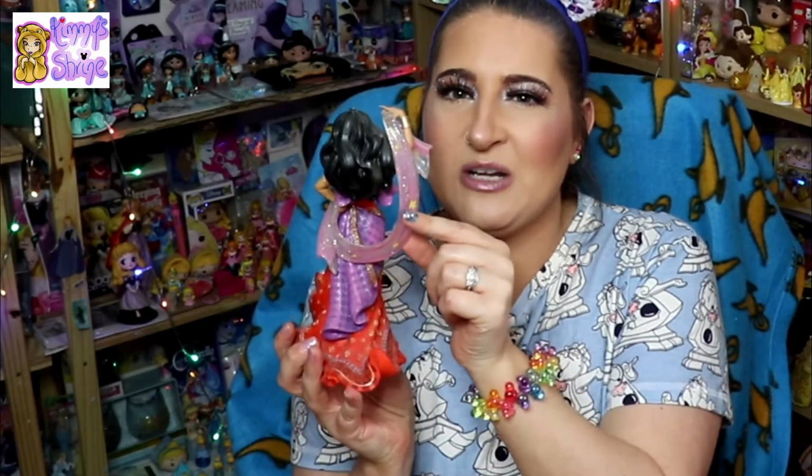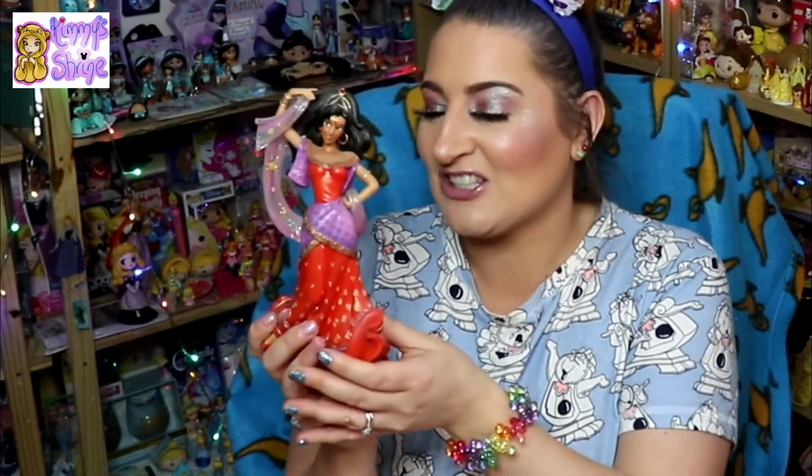Now I absolutely love this. One thing I love about it is this bit here, her shawl kind of bit, it's almost like glass, so it's almost see-through. And the fact it's got glitter on there, the glitter's fallen off, which has gone onto the dress. Now the dress itself, oh my god, it's so detailed. There's so much on there. I absolutely love all the detail. It's such a nice figurine. It's such a nice pose as well.